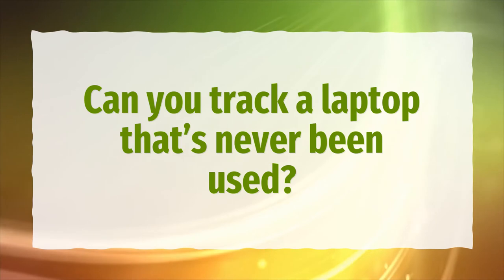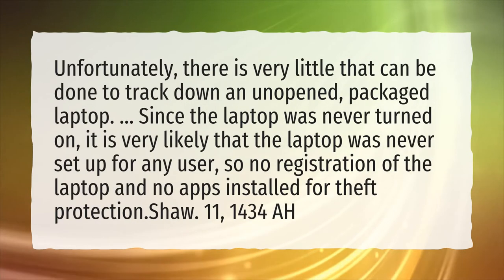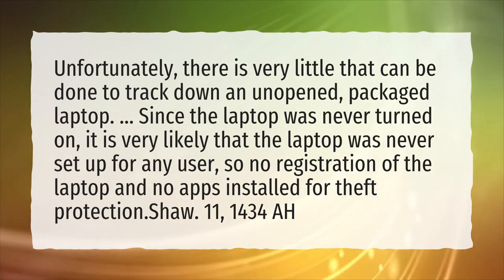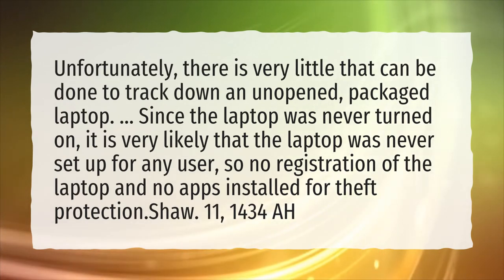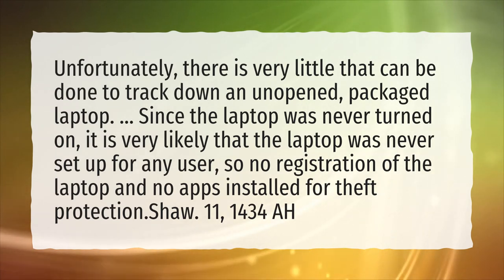Can you track a laptop that's never been used? Unfortunately, there is very little that can be done to track down an unopened, packaged laptop. Since the laptop was never turned on, it is very likely that the laptop was never set up for any user, so no registration of the laptop and no apps installed for theft protection.